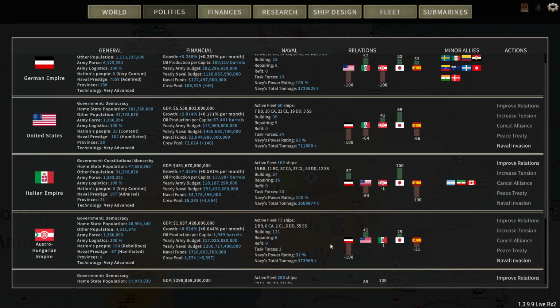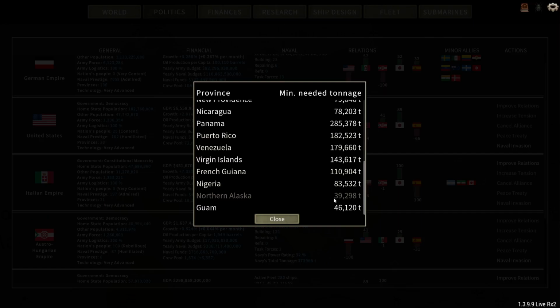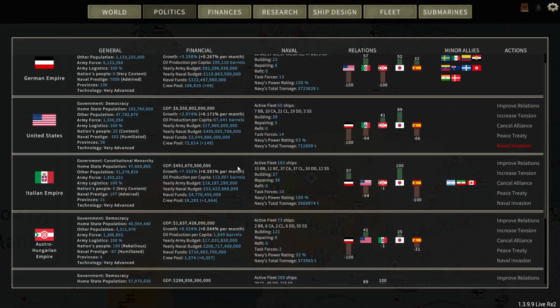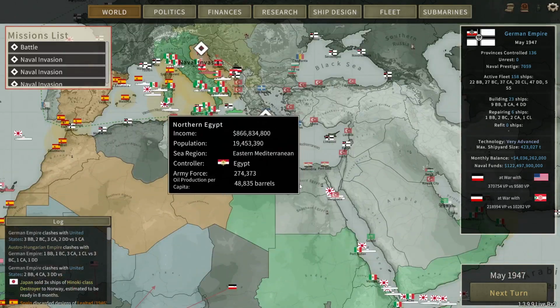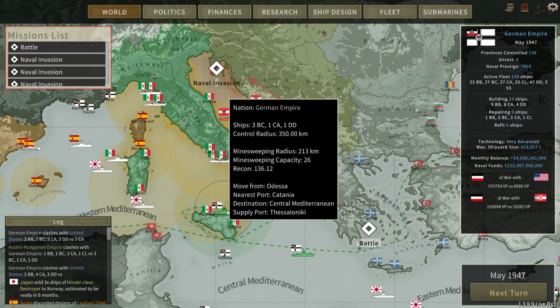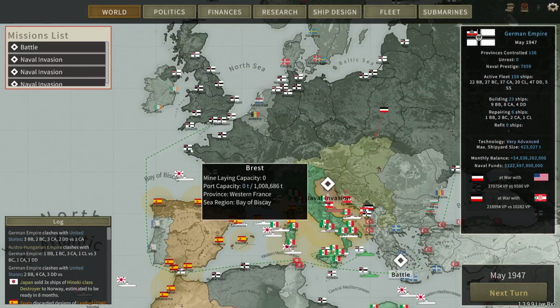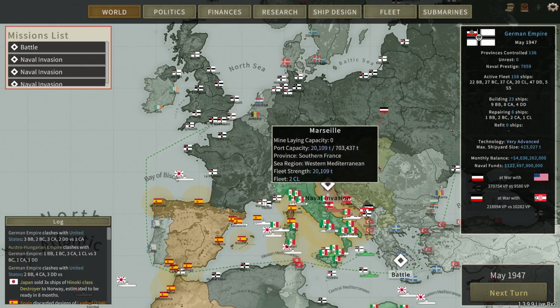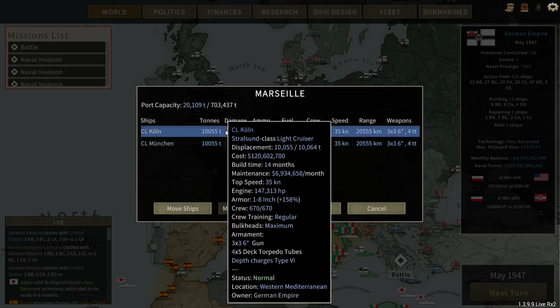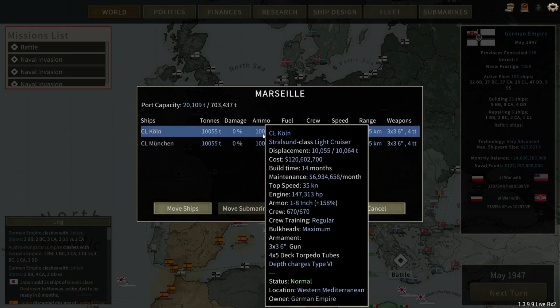Just get it done. Yeah, no, the blockade has ceased. Naval invasion of northern Alaska. Yeah, I think we have enough tonnage to pull that off. But why are they no longer blockaded? Is that because we don't have enough tonnage in the area? Is that how it's calculated now? Stralsund. Yeah, that's the torpedo cruiser.